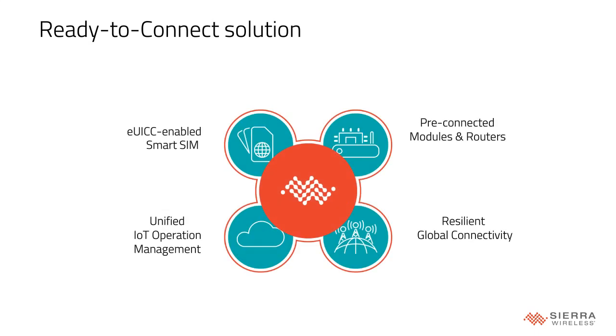The Ready to Connect solution includes the SIM cards from us providing global connectivity, and these are eUICC-enabled SIM cards, which means that if you at some point in the future need to replace your connectivity with some other connectivity, we have the tools and the mechanisms to update these SIM cards over the air.